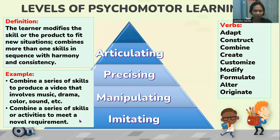Next, another one, combine a series of skills or activities to meet a novel requirement. So, for example, research. Okay, here you combine your skill in communication, problem solving, okay, and math. It also involves written and oral communication skills. Another for IT students: instead of imitating a program, in articulating, they create their own program.